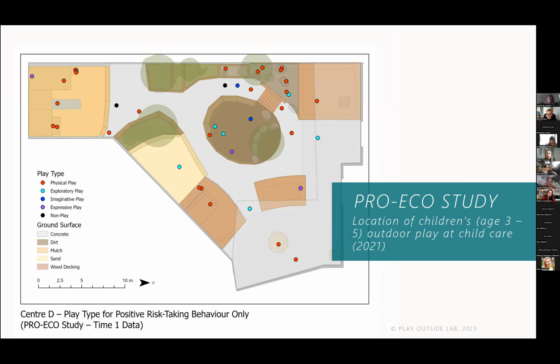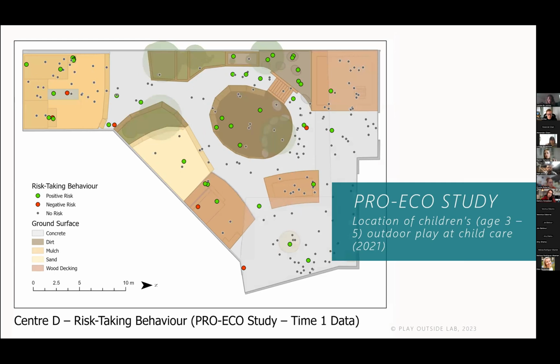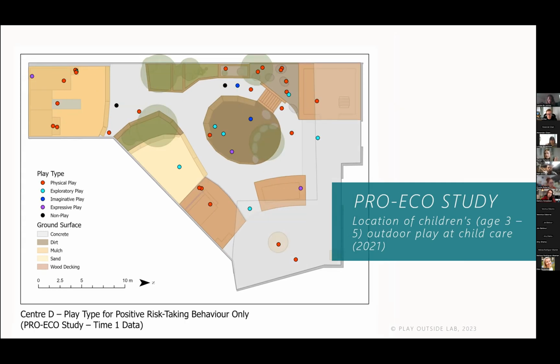And then for this center, just of note, and it's similar to what Janet found in her study, when we look at just the positive risk-taking behavior, so I've taken all the green points and then actually looked at what type of play is happening in those play points, we see that most are physical play. And so that's the gross motor, vestibular, balancing, rough and tumble. So things where children are really using their body either actively or in that gross motor activity. And so that's a really important finding for us. And it's something we saw across all of our centers. So a red dot is physical play and a positive risk-taking behavior.